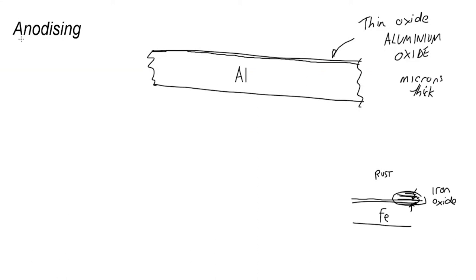Now, the idea of anodizing is the first thing you do is you make a thicker oxide layer. You deliberately make aluminium have a thicker layer. So you thicken up the oxide layer. How do you do that? Acid. You chuck it in a bunch of nasty acid, and that makes more oxide layer, so you get more and more reaction happening, and this ends up being thicker. And that's it.